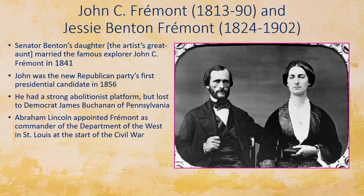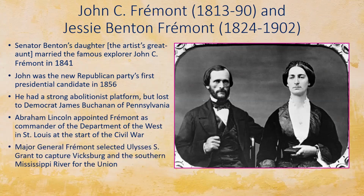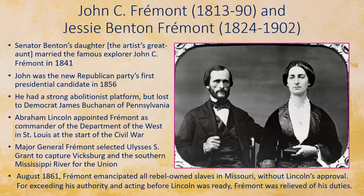When the Civil War begins, Lincoln appoints Fremont in St. Louis to be commander of the Department of the West, and then Fremont in turn selects General Ulysses S. Grant to go down to Mississippi and capture Vicksburg and the Southern Mississippi River for the Union, for their control. But the Civil War breaks out, starts in April of 1861. In August of 1861, General Fremont frees all the rebel-owned slaves in Missouri. He did not get approval from Lincoln to do this, and so Lincoln fired him. So this is the painter's great aunt and great uncle, uncle-in-law, I guess would be. So again, this is part of Thomas Hart Benton's ancestry.